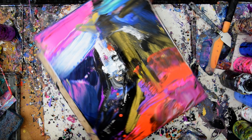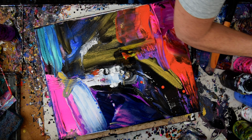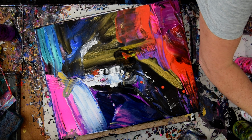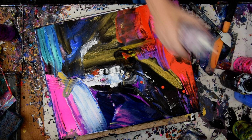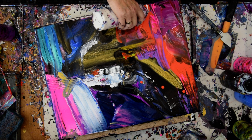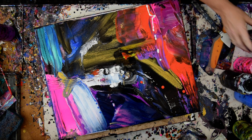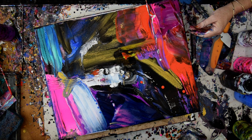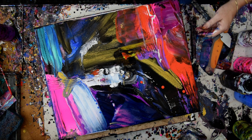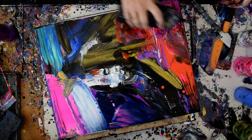It really wasn't my original intention, but I am just here for the fun of it right now. I kind of want some white metallic. Let me get my bottles out of the way, and there's my white metallic. Coming out very slowly. Yes, I like that. It's a texture thing. Makes me want some black.